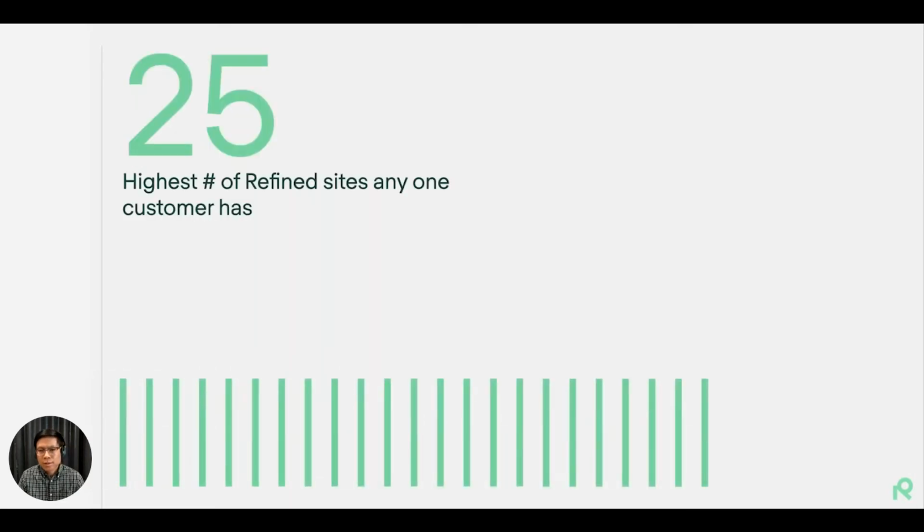So 25 sites, that is the highest number of sites that any one of our customers have. And as a comparison, over on server, we have around the same number of sites as well for the highest number of sites.